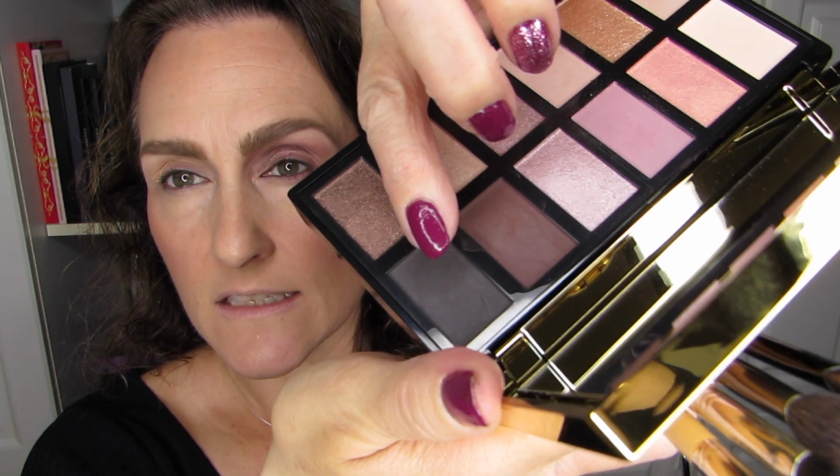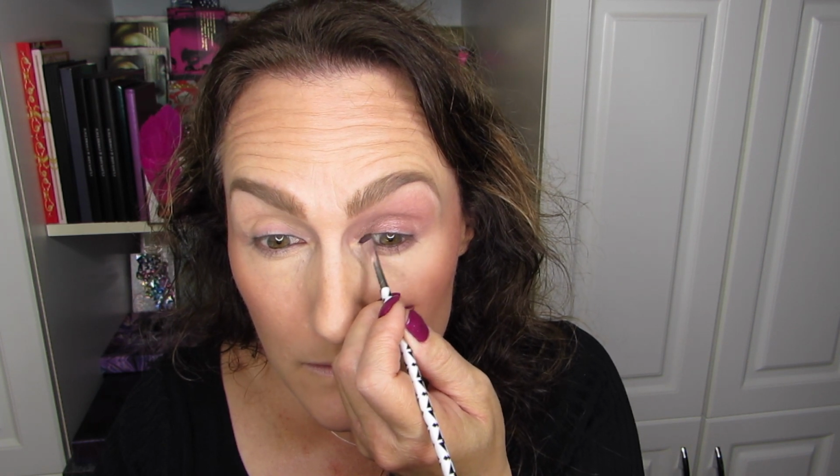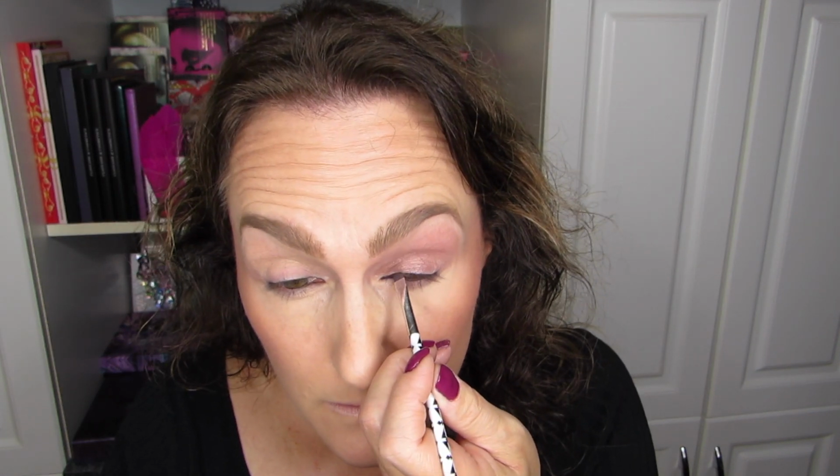How about we test drive this black and I'll put that as liner on the upper lash line. Let's try that out. And for that purpose, I will use a tiny, tiny $2 brush. I think it's an Essence. Yeah, it's an Essence Precision Liner brush. And I'm going to go right into the black, tapping off the excess so I don't mess things up. And I'm just going to try to do liner with this, as there is no liner in the kit itself.